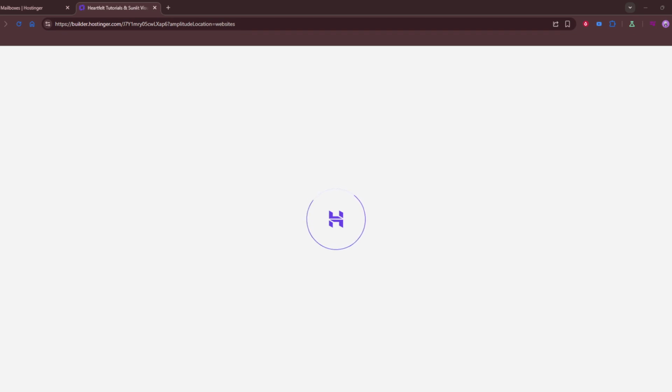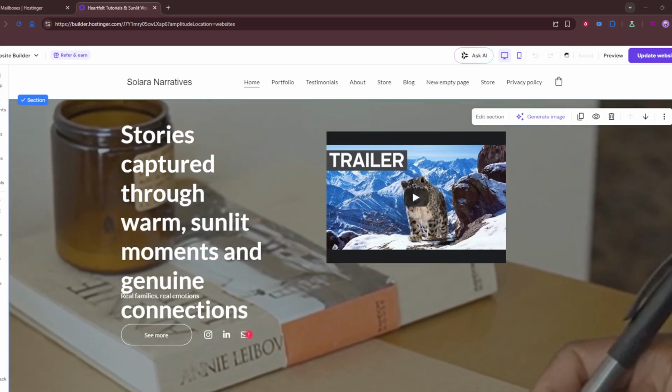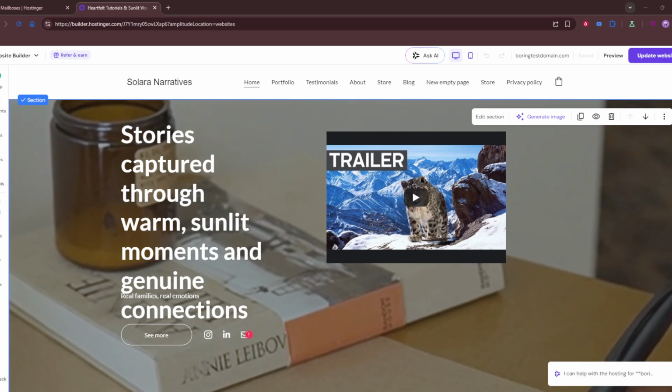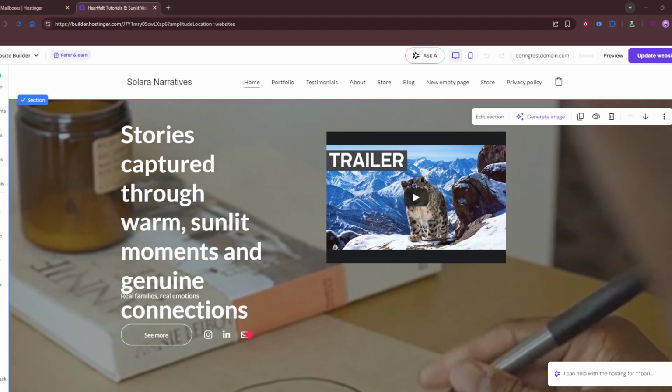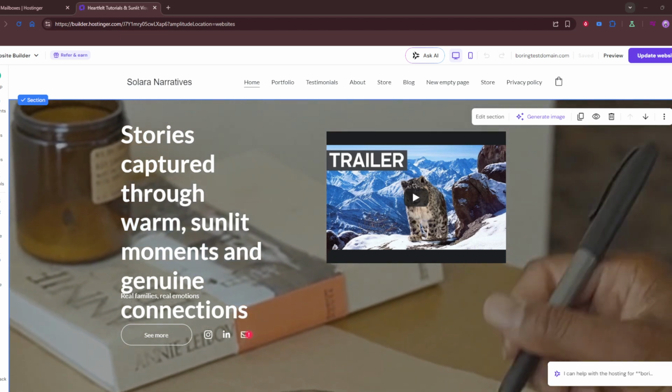First, open your Hostinger Website Builder editor. This is your main workspace where you'll make all the changes your visitors will see. Give it a moment to load your site and make sure you're in the editor view so you can drag and drop elements and make visual tweaks in real time.